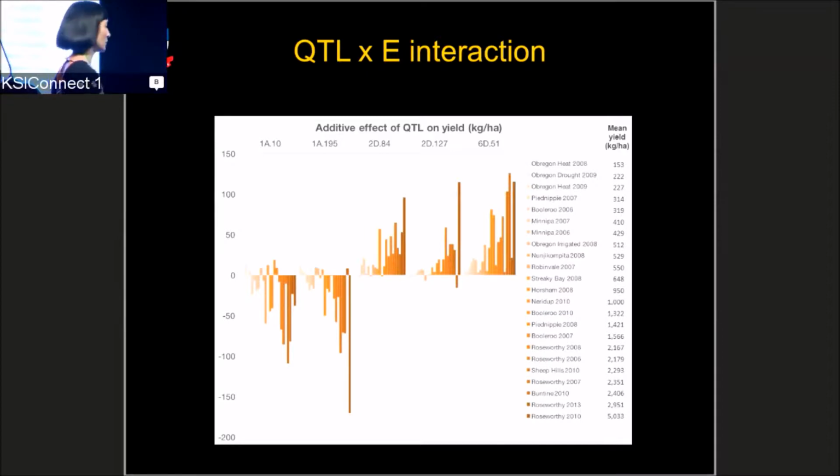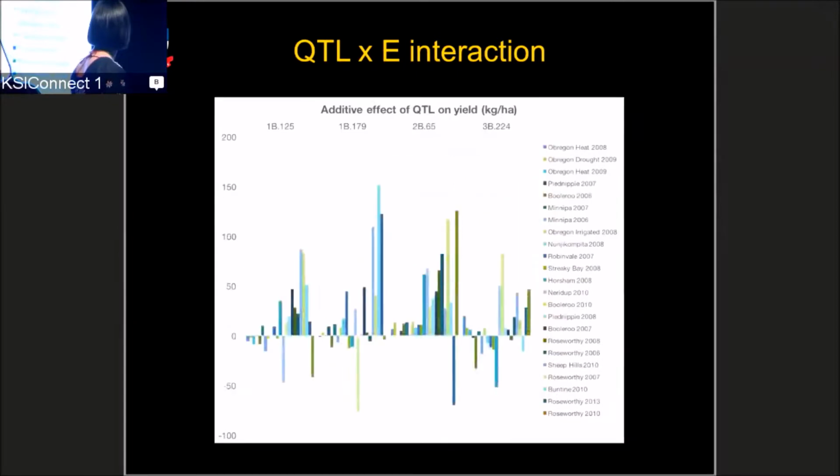And what you can see is some QTL are kind of stable. They are stable in the sense that the allele effect goes in the same direction. So above the line, the positive effect comes from RAC875 here. However, all the time we can see that the effect is always smaller when the environment is really dry and hot. That makes it even harder to follow and to understand. And an example that was taken by Boris as well was the chromosome 3B, but it's not a rare case.